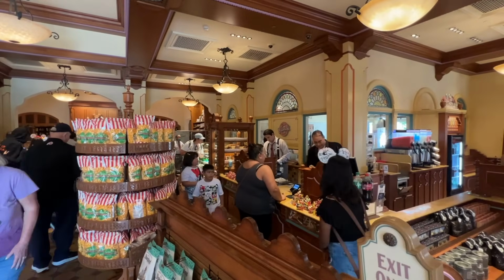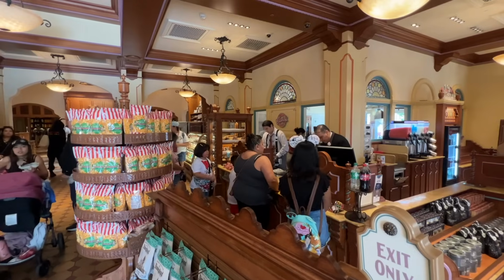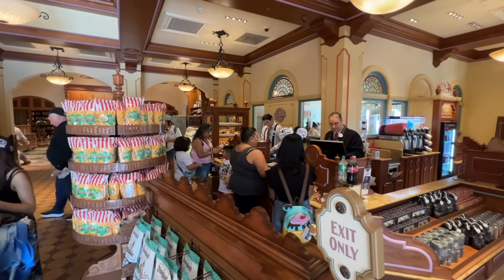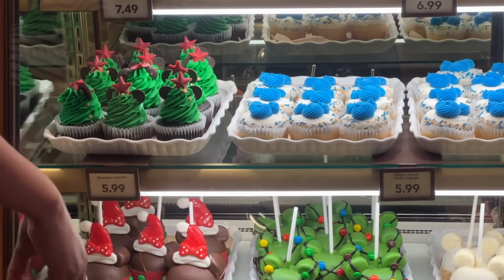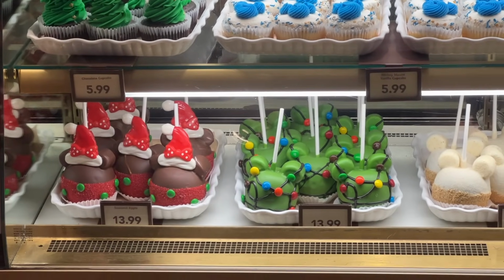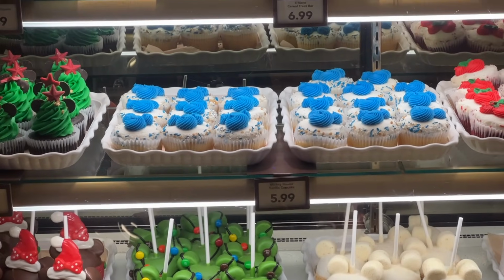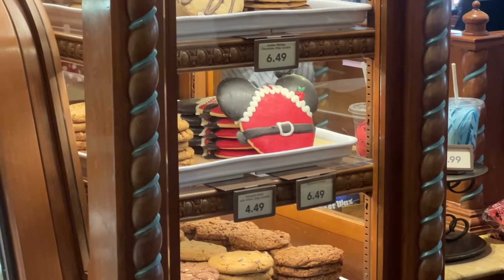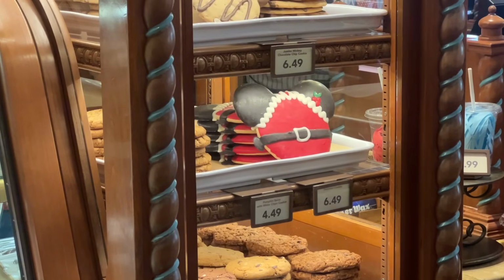Then right across from Clarabelle's is Trolley Treats, and they're gonna have a lot of baked goods in here, cookies, cupcakes, that sort of thing. This is where you're gonna find a lot of your classic Mickey-shaped treats for the holidays. And here's just a look at a few of those items. We've got that Christmas tree cupcake there. We've got a candy apple. Ooh, one that's wrapped in Christmas lights. We've got some nice snow and Christmas colors. And then they also have the classic Santa Mickey sugar cookie. Oh, I love that sugar cookie, and totally worth getting, especially if you're looking for a nice Mickey-shaped treat.